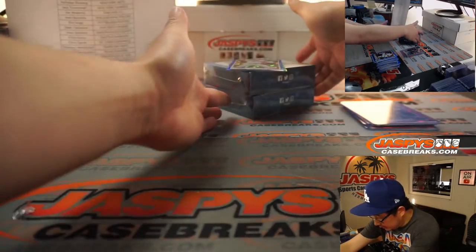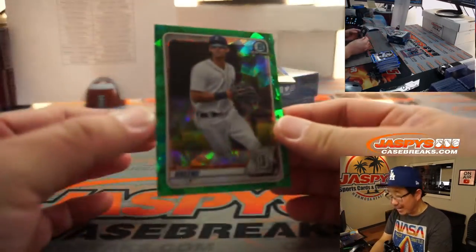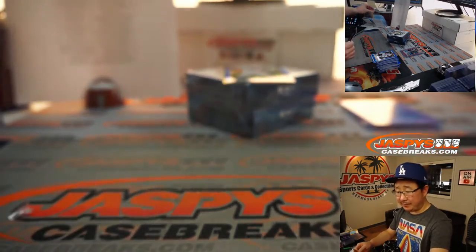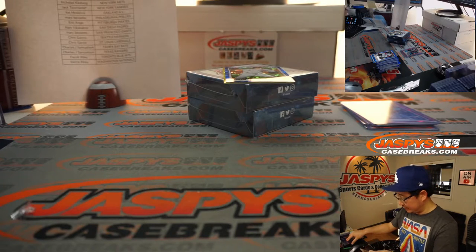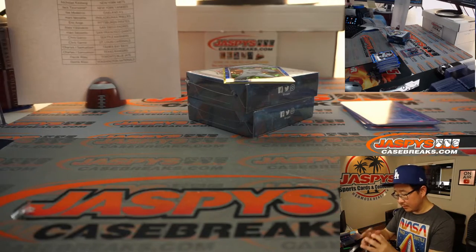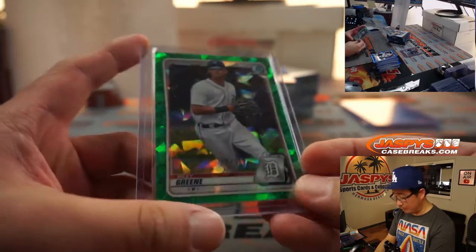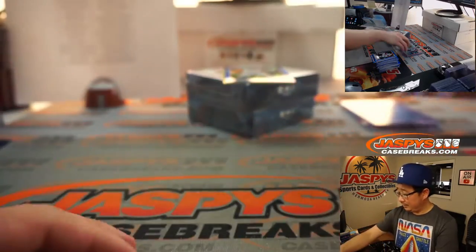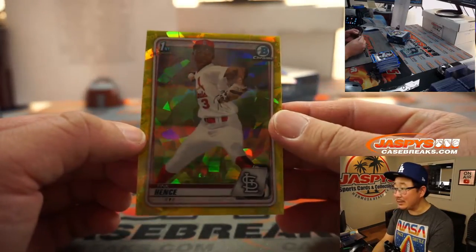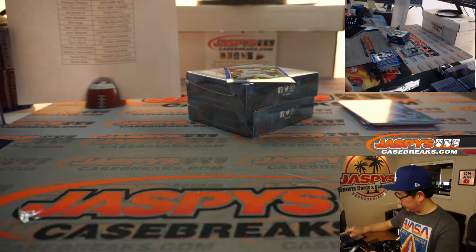All right, the parallels behind Bryce Bonin. We got a green one first. That's Riley Green. Riley Green, green. 9 out of 50 for Chris and the Tigers. There you go, an old fifth overall pick for the Tigers. And then behind him is Tink. Hence, 11 out of 99 for the Cardinals. That's for Chris G.